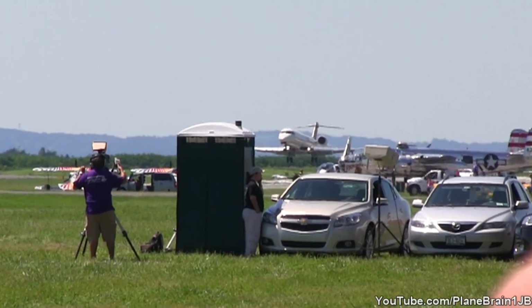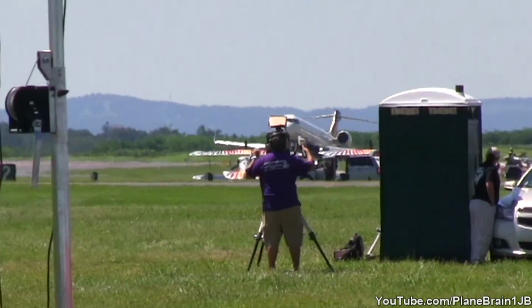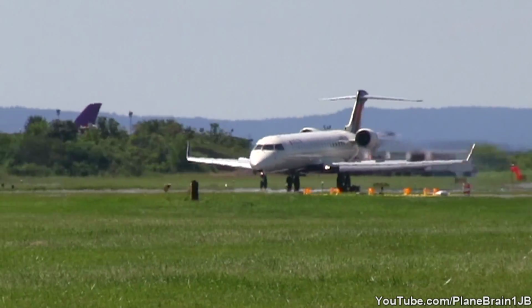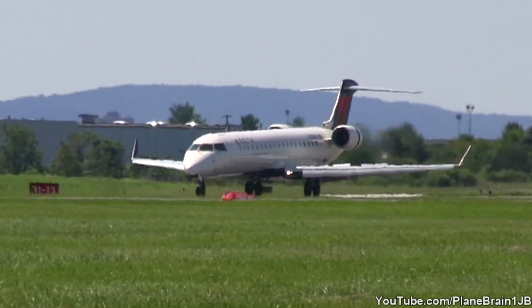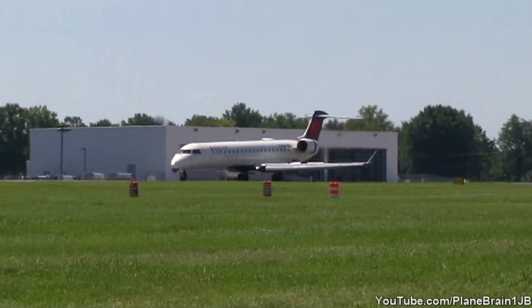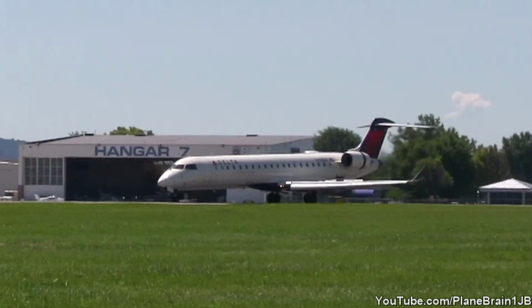It looks like he's going really slow. Oh, look at that touchdown. Ooh, smoked those tires. So what do you guys think? Was that a 1, 2, or a 3? 3, yeah. We're getting threes all over the place.